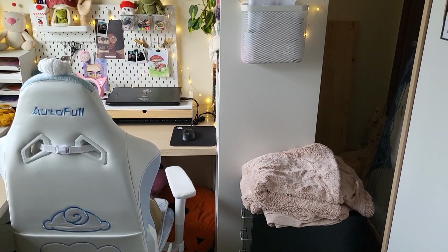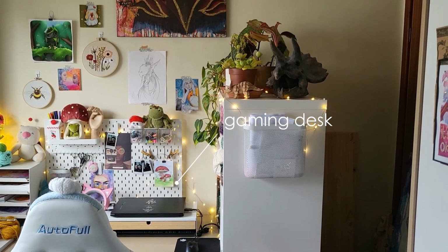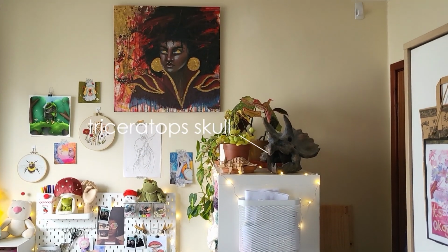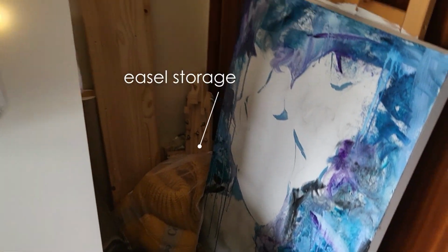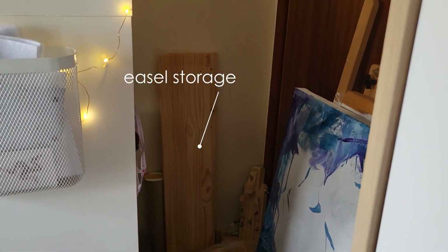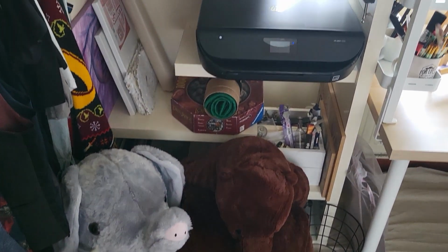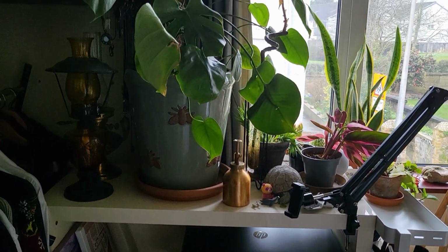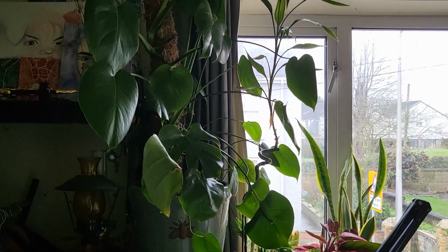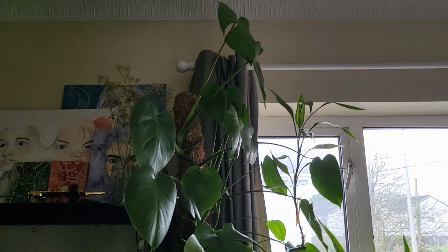So here's my mini studio tour. Mini because the studio is small. At the back there you can see my pegboard. Down here is easel storage, but it's also where I'm storing all my extra yarn and the bookcase that I haven't put away yet. This is where I keep my spare canvases, a couple of unfinished paintings, and a bunch of my plants. And right up the top there you can see some finished and some unfinished paintings that eventually I will get back to.